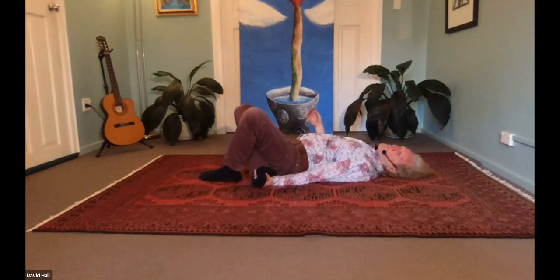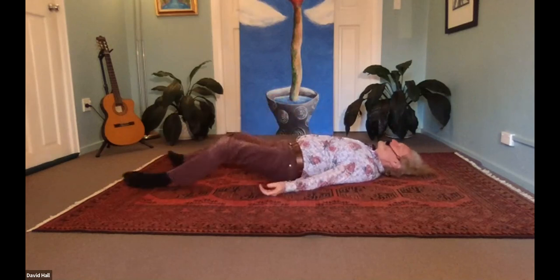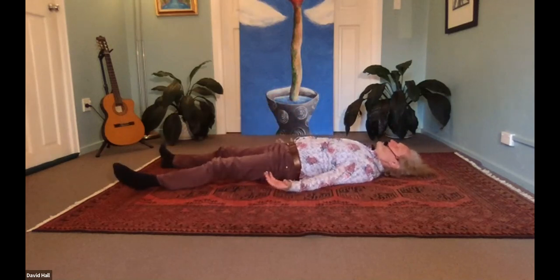And leave that for a moment. Move your left leg. Or in fact, let your legs be long. Just rest there for a second. Just notice how that feels. That sense of the diagonal connection between the right foot and the left hand.